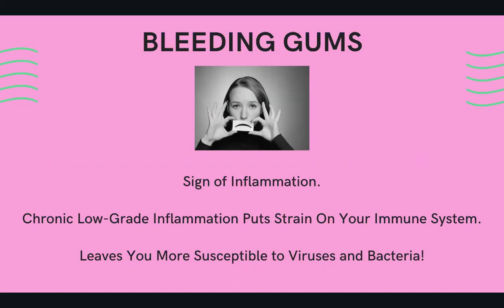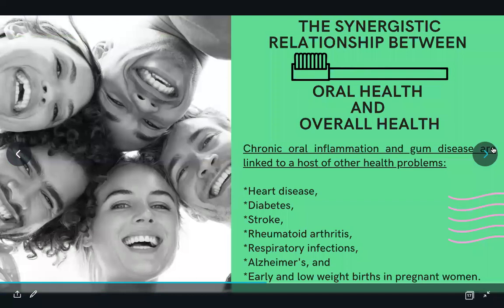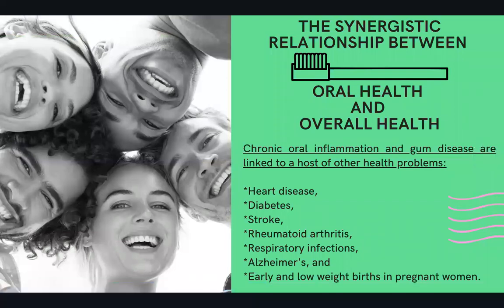And this type of inflammation is a chronic low-grade inflammation, and it puts a huge strain on your immune system, which then leaves you more susceptible to viruses and bacteria. So there is a synergistic relationship between your oral health and your overall health.